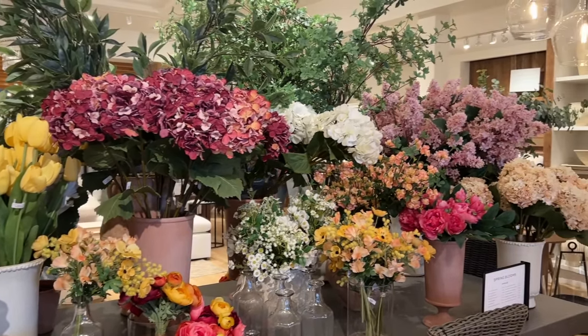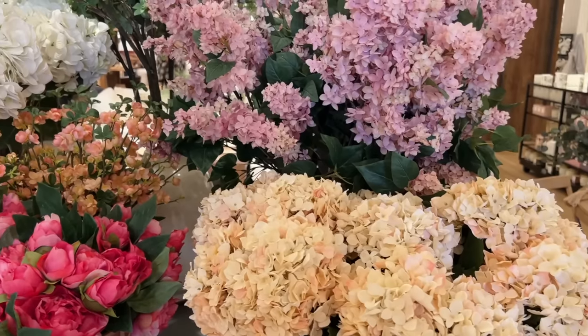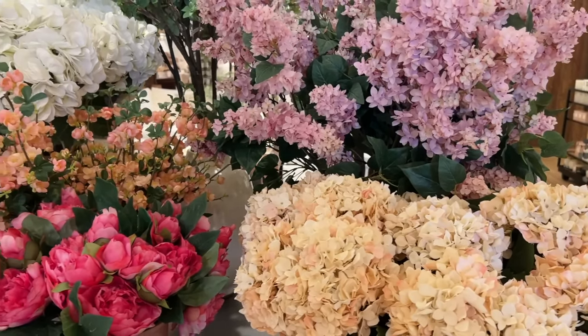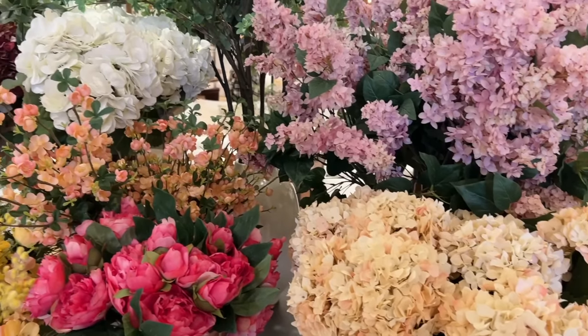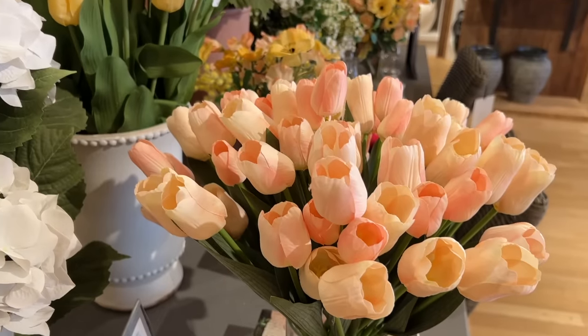I kind of regret not getting these because they're definitely the most real looking I've ever seen. A little pricey, I will say, for faux stems, but they are not Hobby Lobby quality. They are very real looking and very nice in my opinion.